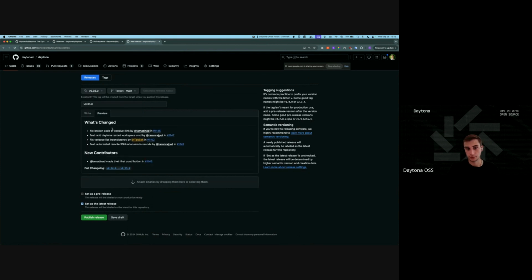So yeah, we have a fix for the broken code of conduct link. This is just a repo fix. Then we have add Daytona restart workspace command. So this is actually an issue from Nico, and Tarun implemented the Daytona restart command. So now you can restart workspaces with a single command. You don't have to do stop and then start manually. I fixed an issue with the verbose list inconsistency.